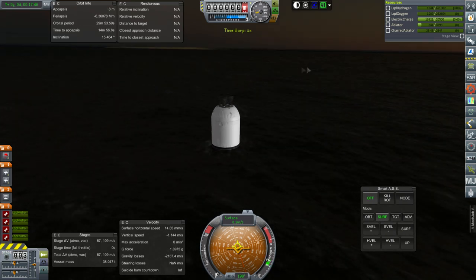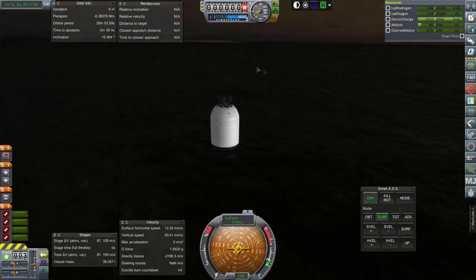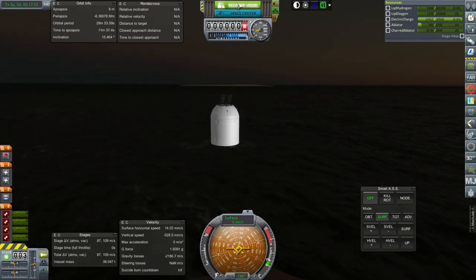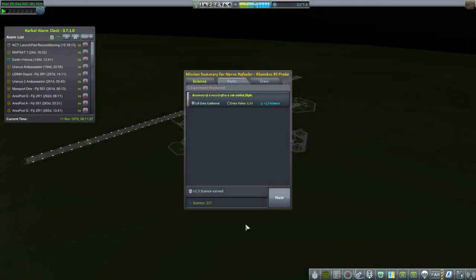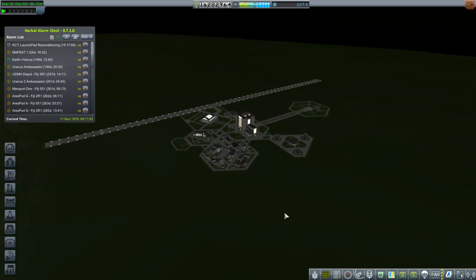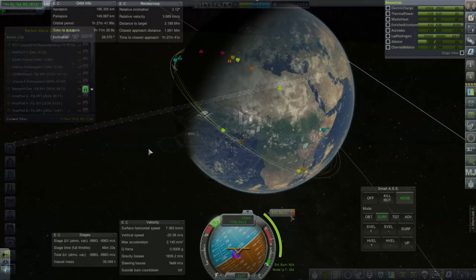Splashdown. And hopefully it'll stay in that stable configuration. Recover. Okay, a little bit of science for recovering it. 37,000 funds. Obviously no crew. Unfortunately, we're not bringing it back to the KSC, so we lose some value there because of that. Anyway, on with the rendezvous with the Nerva refueler.